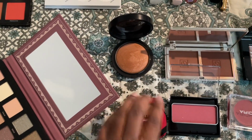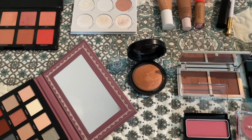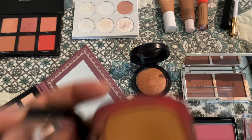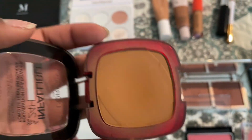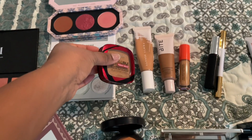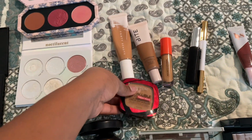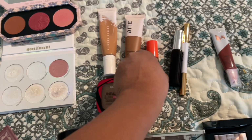Okay, here we have my complexion products. So I have my Maybelline Fresh Wear powder. I should open this because this has quite a good dip in it now. Do you see that? I'm wearing this down. This was the only setting powder that I was using for my face with the Fenty and the Bite. This combo is beautiful. This was so pretty on my face.